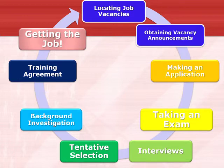Once you are tentatively selected for a position, you have to undergo a rigorous background investigation, which includes a very in-depth investigation into your financial history, your academic credentials, and other things along with your employment. Once you're given a clearance as part of that background investigation, you will receive a training agreement. It's an agreement that says if you successfully complete the training for this position, you'll be hired. And the last part is getting that job. It is a cumbersome process and it can take many, many months.